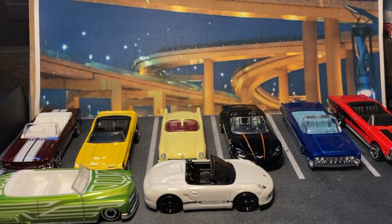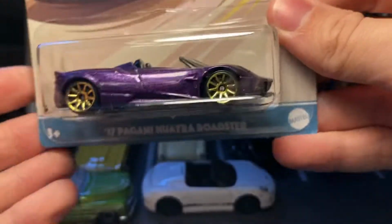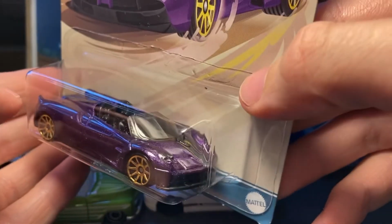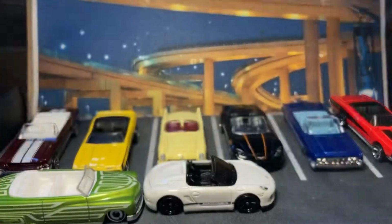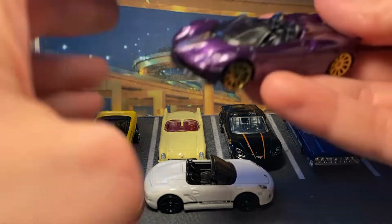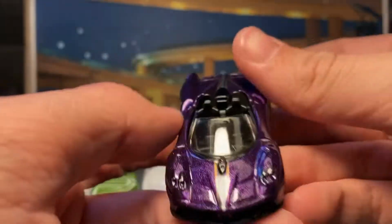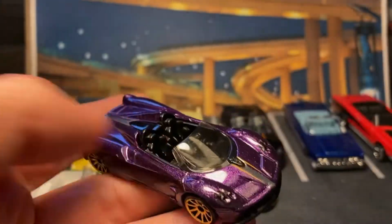What do you think? This might be one that I don't keep of the set. But surprisingly, this Pagani is probably another favorite of mine in this set. 9 of 10. This Pagani, purple with the gold rims, is very nice. And I think this is maybe my first Pagani, which is also something. I don't care for supercars, but again, if they're done right, maybe I'll get them, of course, in the basic line. I'm not going to get them in the premium line.